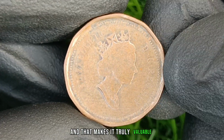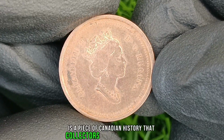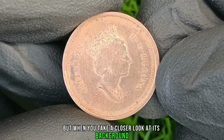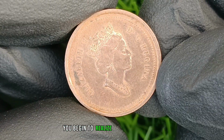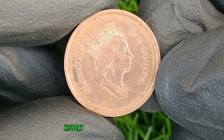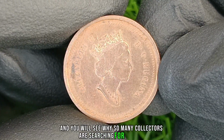Next up, the 2000 Canadian 1-cent coin is a piece of Canadian history that collectors continue to talk about. At first, it may look like an ordinary penny, but when you take a closer look at its background, its design, and its role in Canadian currency, you begin to realize just how valuable this coin really is. In this video, we will explore the details, history, and hidden value of the 2000 Canadian 1-cent coin, and you will see why so many collectors are searching for it today.